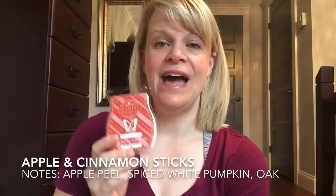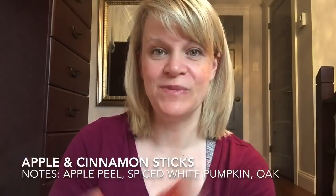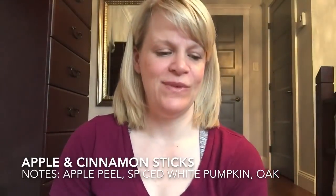Very strong. As it warms, it kind of gets a little bit of like a, I don't want to say masculine tone, but kind of like a, and I hate saying the word cologne tone because I find people say cologne, it kind of just groups everything together, but sometimes it's just hard to describe. But I think it's that spiced white pumpkin that's doing it. It's not my favorite scent, but I put it in when I was away for my family.